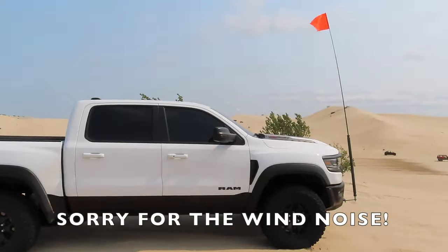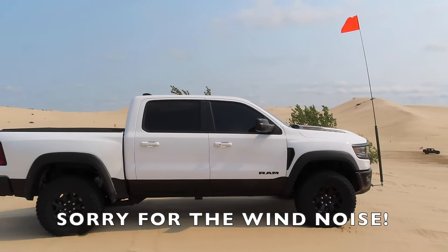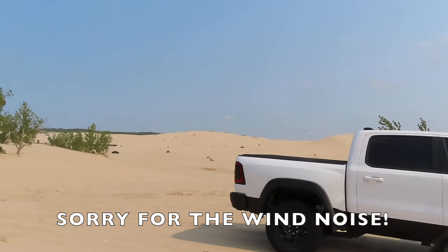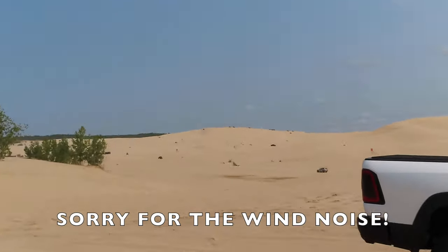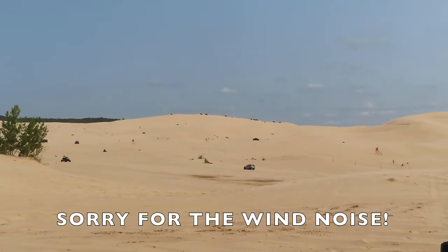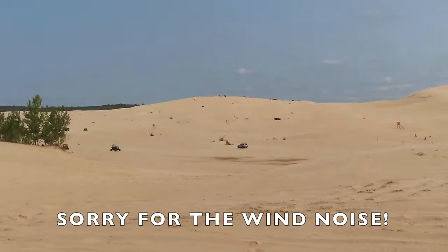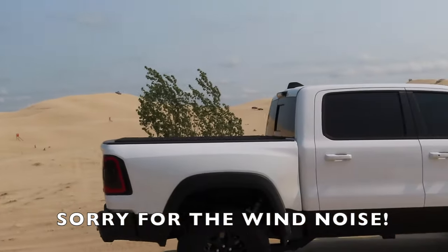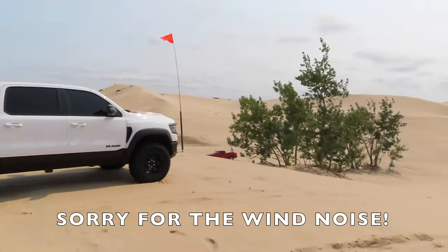You guys can just tell by the flag, the wind is whipping today. But like I mentioned, it's a beautiful day. I'm actually gonna take the truck way over here. It's called Test Hill. It's the biggest hill in the Silver Lake Sand Dunes. And we're gonna take the TRX up Test Hill and get some video of that for you guys as well. So make sure you guys stay tuned, and I'll catch you guys in a little bit.